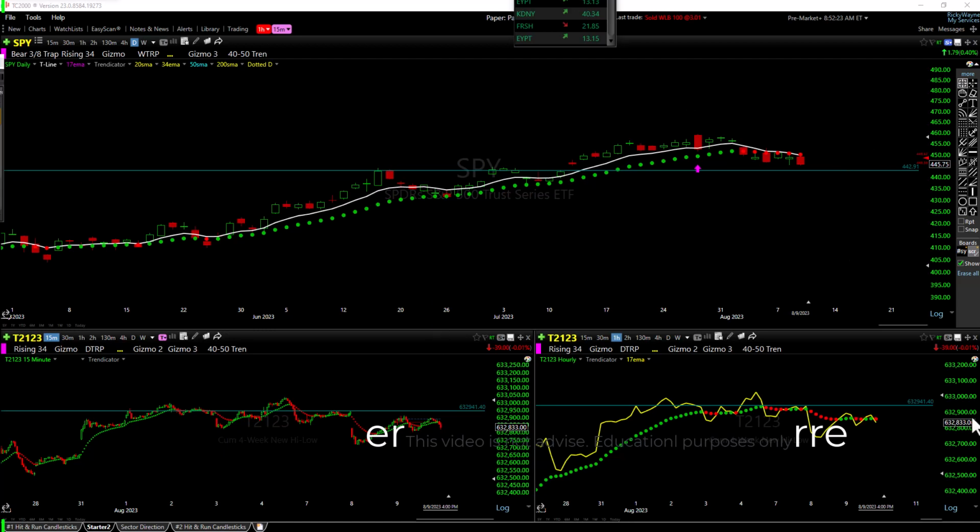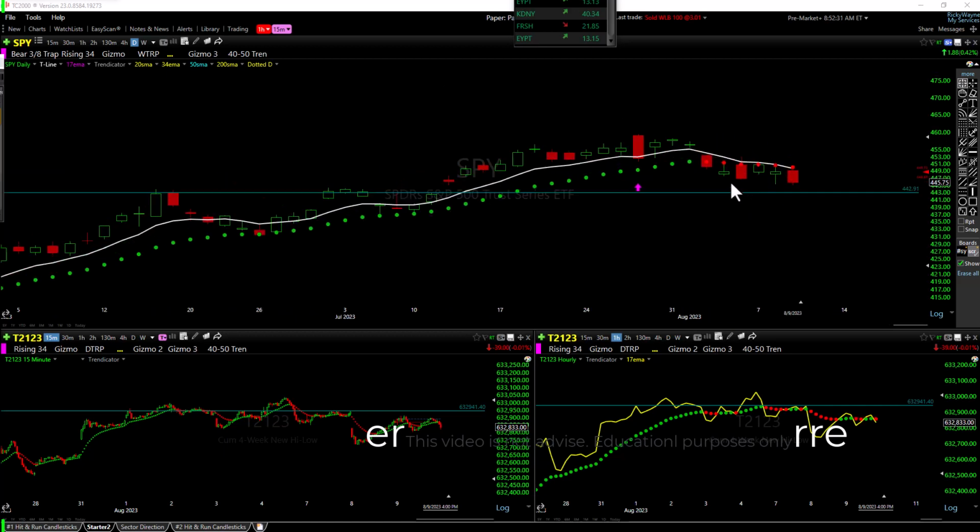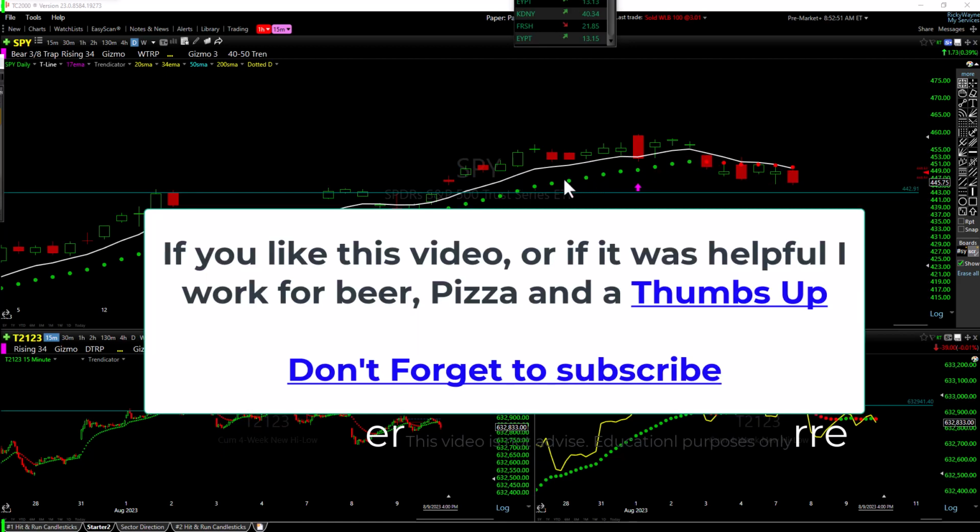I've got one of our dark charts up that has the SPY up here, and you can clearly see that price is underneath the trend indicator, and you can see that by the red dots. See those red dots right there? That's the beauty of that little indicator that we have here. Anytime price is above it, the dots are green. Anytime it's below it, the dots are bearish or red. So to me, this is bullish and this is bearish.